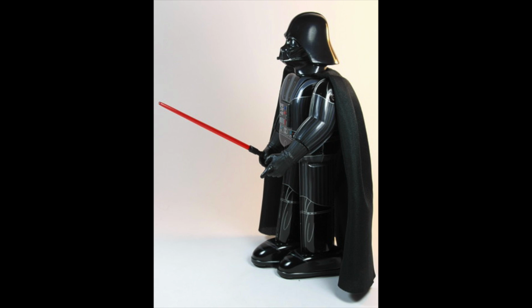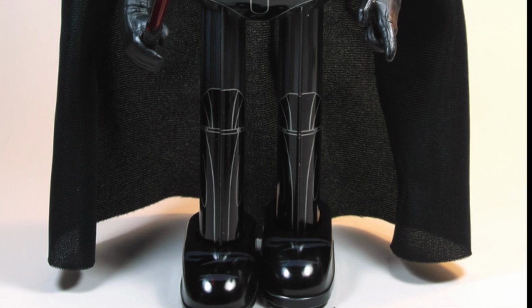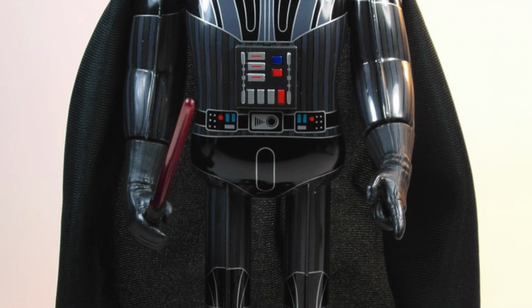The detail here, like the other ones, I don't know why more of these weren't sold in the US. I think they would have sold well. They look amazing. I don't know any Star Wars collector that could walk past these and not at least pick up some of them. And let's look at the very best of the line.